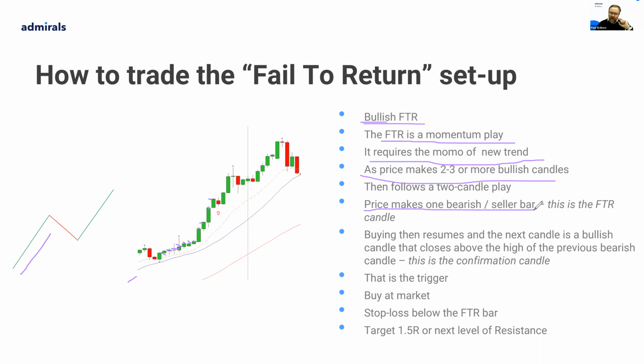It's 1. Right, and it's the next candle that confirms it, because this is the indication that it is a strong trend that we are looking to join, because buying then resumes, and the next candle is 1. It is a bullish candle that closes, and this is the important thing, it closes above the high of the previous bearish candle, and this is the confirmation candle, all right? So in many ways, what we've had is price goes up, it pulls back for 1 candle, and then the next candle goes up, and it ensures that it closes above the high.